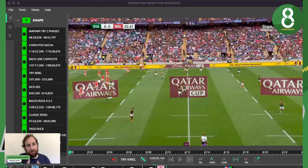But what was different? Well, we start seeing more stacks of players behind the pod. We start seeing more moving the ball with the 15 coming into the field with the wing trying to overlap in the last meters, and many tries.